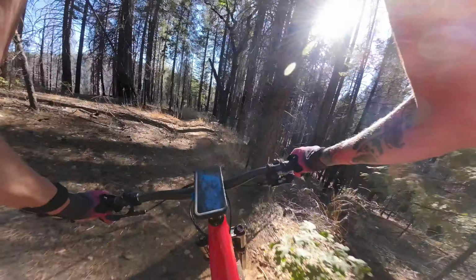Crazy. Look at that. Climb again. Really steep climb. Man, the trees on this got burnt crispy.